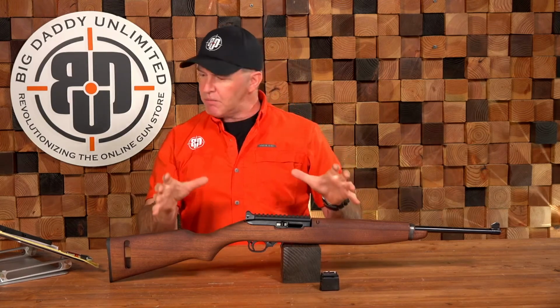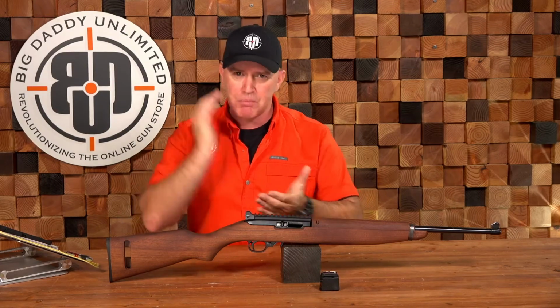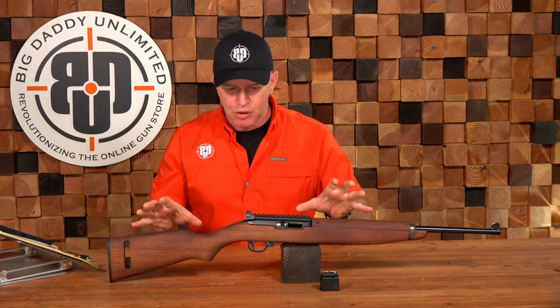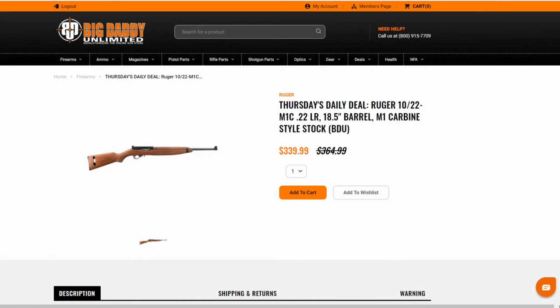The Ruger M1C 1022, a fantastic rifle if you're a military history buff, if you're a 22 rimfire buff. It's customizable. I wouldn't do a whole lot to this rifle myself, but if you wanted to, you could throw a red dot on, you can do several things. You can even change things like the barrels and trigger groups.